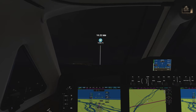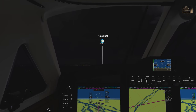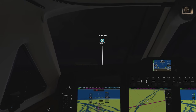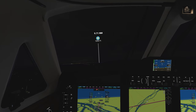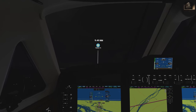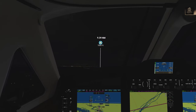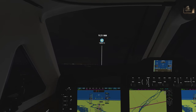Tower, KH451 is 11 miles east, 3,200 feet with Sierra to land. KH451, Grand Island Tower. Altimeter 29.71, wind 060 at 10. Make left base runway 17. Landing. Enter left base runway 17, KH451.